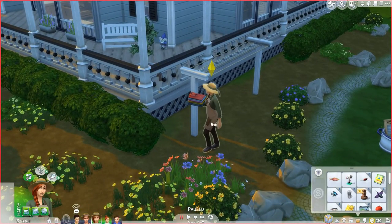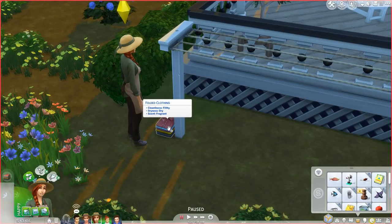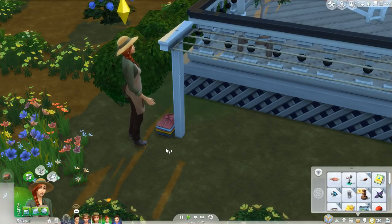And then let's go ahead. Okay, Fern, can you put the laundry away now? So this is the laundry. Its cleanliness is absolutely filthy because it was done in the wash tub. Oh no, its dryness is dry, so at least we have two opposing factors. We have pristine clean but damp from the indoor set of laundry making things, and then we have super dry and fragrant and filthy on the outdoor laundry side of things.